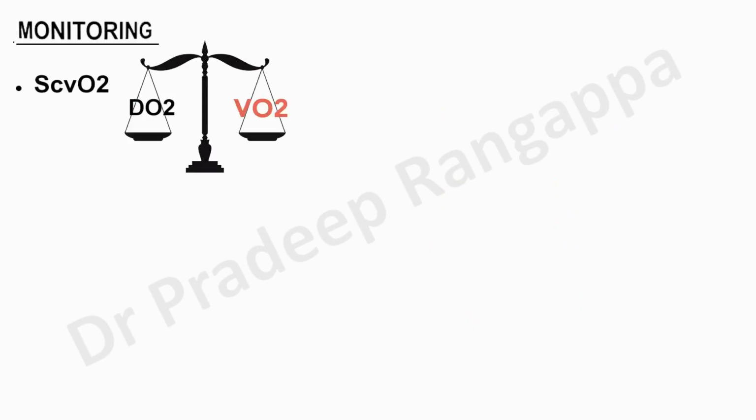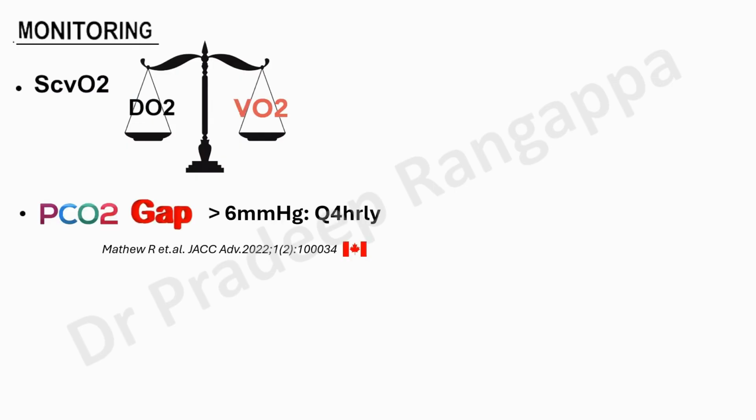So when we talk about monitoring, we spoke in detail about ultrasound and echo, the different components that we look into to ascertain the fluid component and to help us calibrate our therapeutic modalities. There are other tools you can use, like mixed venous oxygen saturation, which looks into the balance between oxygen delivery and oxygen consumption in the tissues. Or the simplest thing is to look at the PCO2 gap, which is the gap between arterial carbon dioxide and venous carbon dioxide. If it is more than 6 millimeters of mercury, it is an indication of low cardiac output. So this is a simple tool that you can adopt at the bedside to assess the optimization of cardiac output, which could be measured every 4th hourly. And this has been validated by a study that came from the Canadian group.